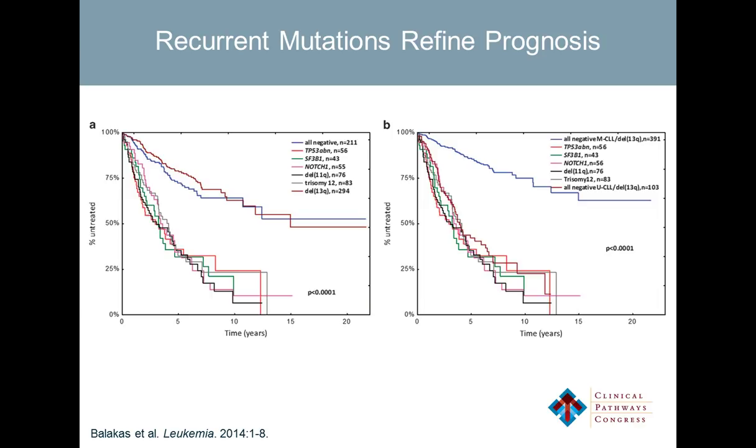This is an interesting analysis that was done in Europe of a couple thousand early-stage patients in which they found that essentially the presence of any of the common recurrent somatic mutations was associated with a much shorter time to treatment than patients without those mutations, as shown in the left panel. And if we incorporate IGHV status, we get an even more favorable curve on the right for the patients with the favorable mutated IGHV and 13q deletion, whereas everyone else is moving relatively rapidly to treatment.